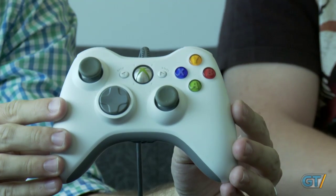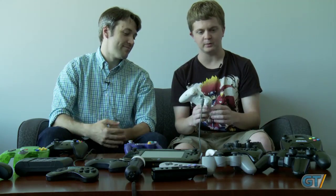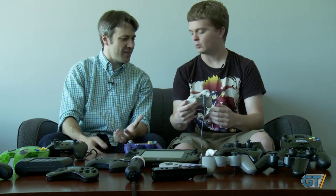Number 3. Xbox 360 controller. You love the Xbox. I love the Xbox. I played so many damn games on this controller. It's not even funny. Out of any controller probably on this list, I love the analog stick placement. My hands just sort of naturally fall to it, and it feels really, really good. Which looks off when you stare at it. It's like, that can't be right.